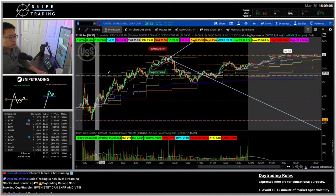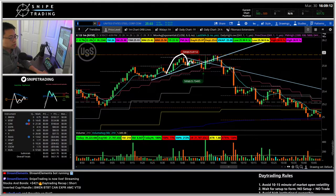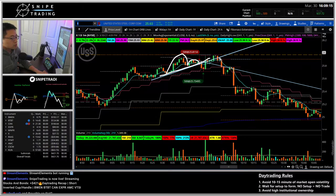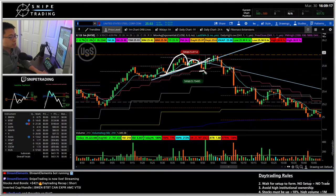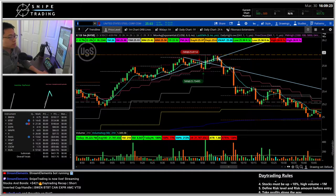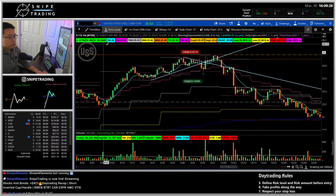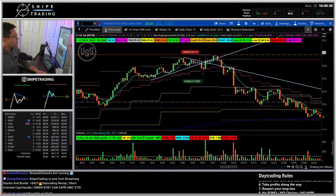Next trade is X. This was also another short play, also extended, and you can see it's the same thing. You can see I'm always trading the same patterns over and over again. Short that and cover on the 5 minute, it bounced off and went back lower. So that was X for a $37 win.